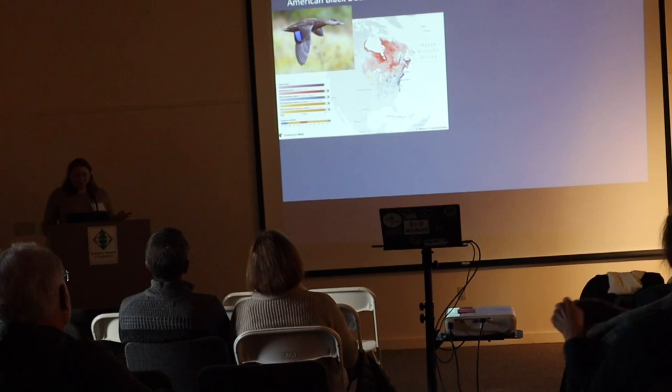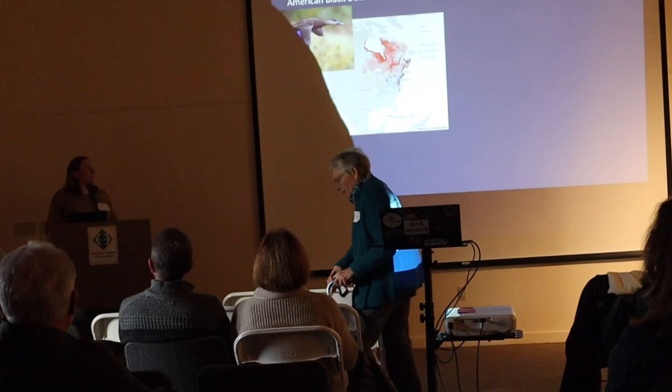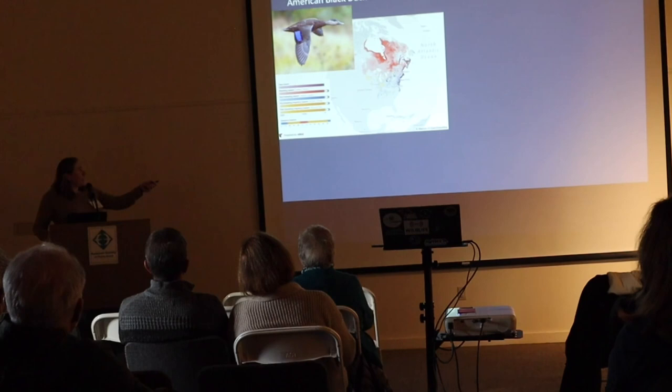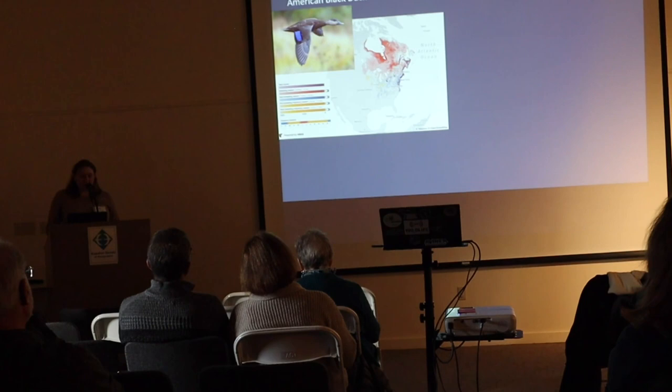The problem with this is that these areas where waterfowl tend to congregate in the wintertime are also the areas where they're most likely to interact with humans. For example, if you look at this range map of an American black duck from eBird, you can see that this area over here is where they're mostly wintering, in the blue and the purple color.